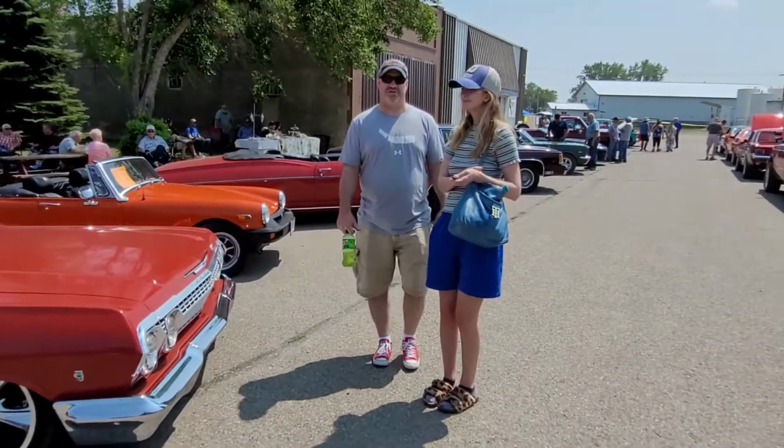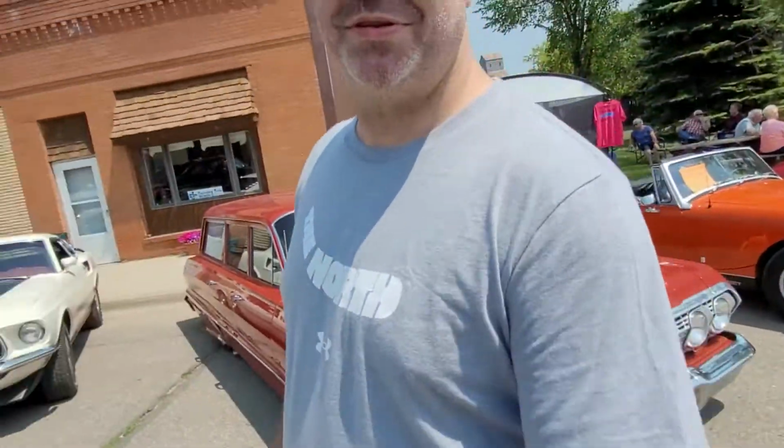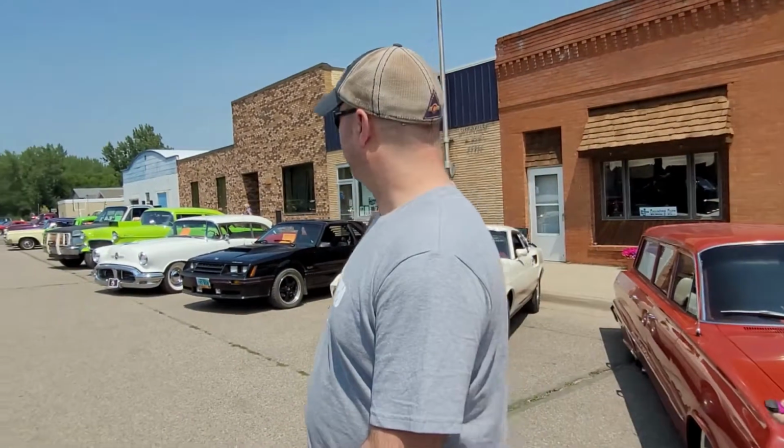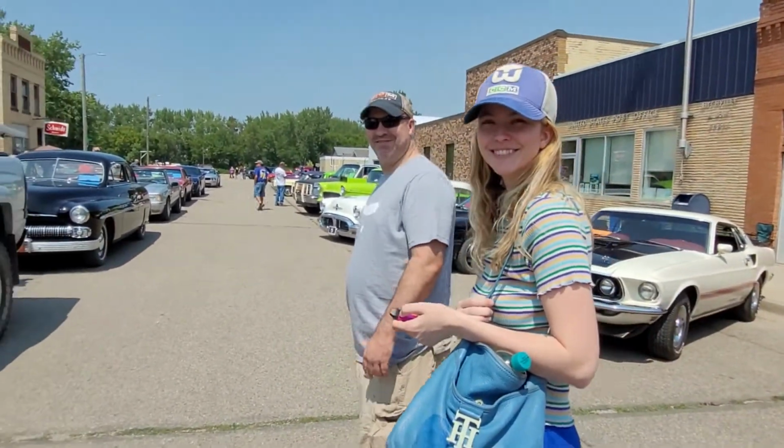So did you guys have a favorite that you found so far? A couple? Anything in particular? No. What do you think of that gasser down there? I haven't even looked at it yet. No, you haven't seen the grill? Check that out, it's even got chrome shocks on it. Thanks for coming out, have fun.